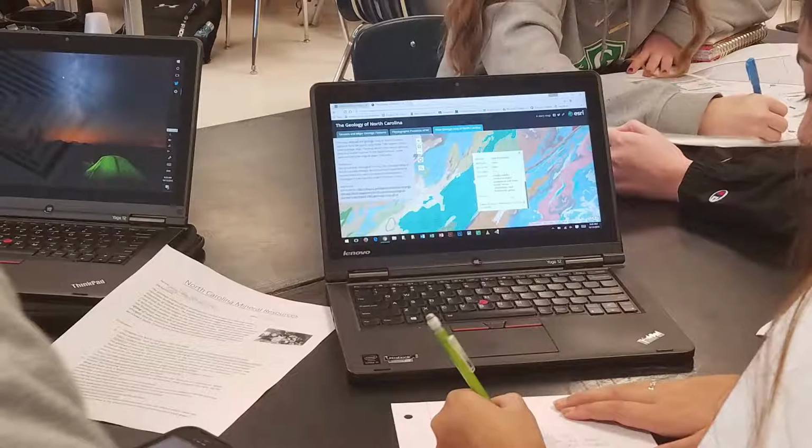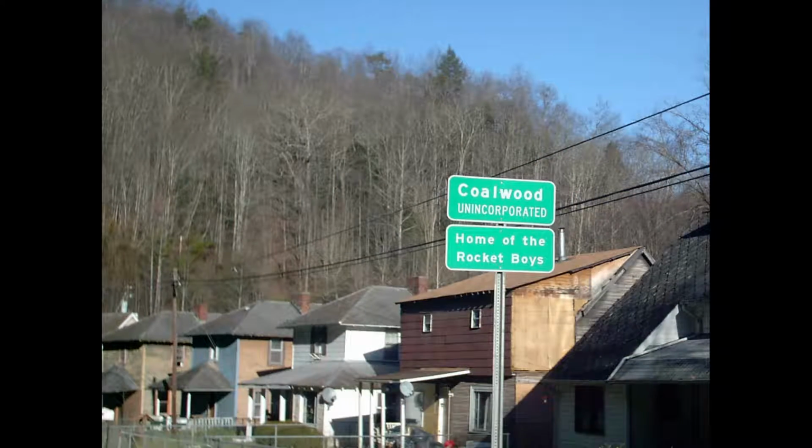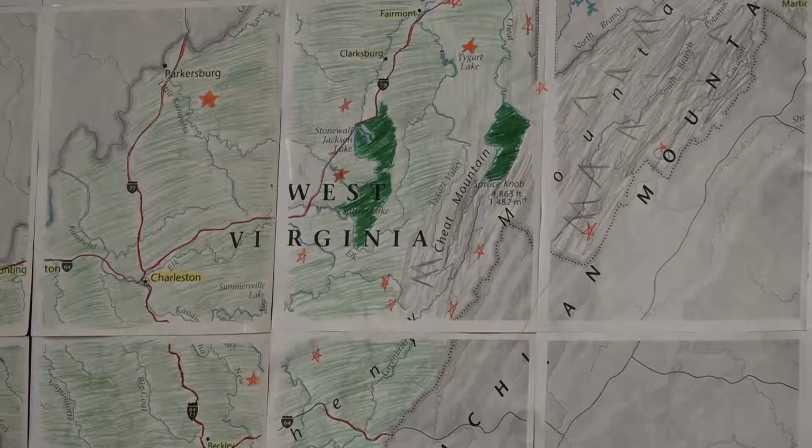Their observations addressed the skills and the knowledge areas of the learning framework. This is where our Rocket Boys project played a role. Students evaluated and concluded that coal mining, which is a major resource in West Virginia, was a result of the geological formations in the area. They determined that this played a major role in the economy of Coalwood and other towns in West Virginia.